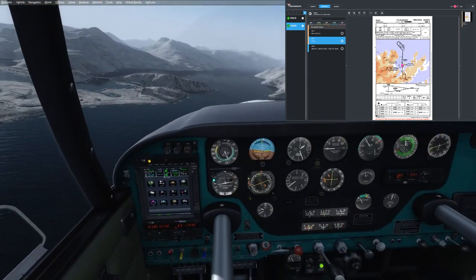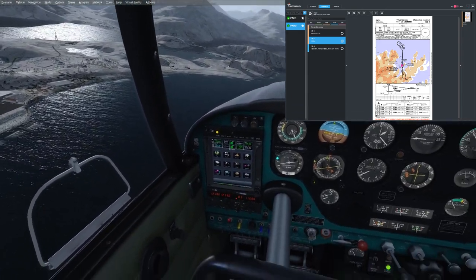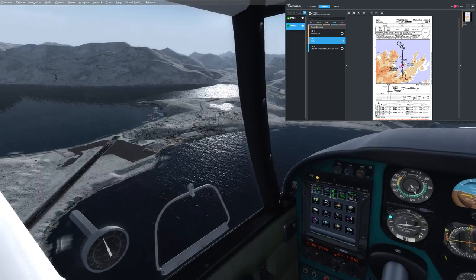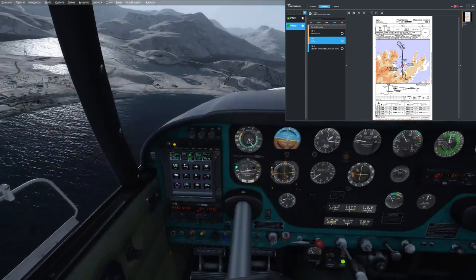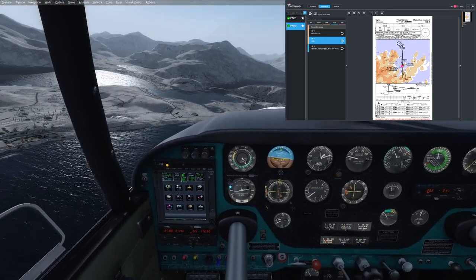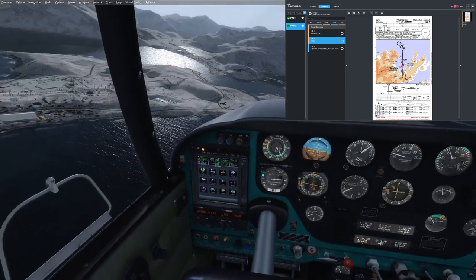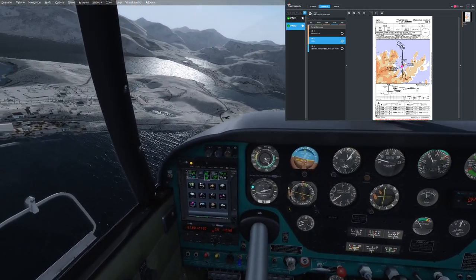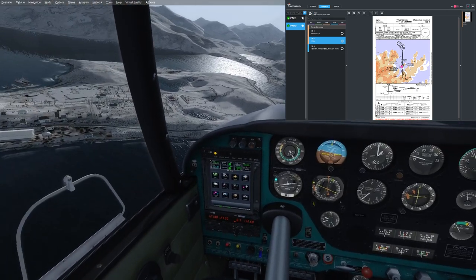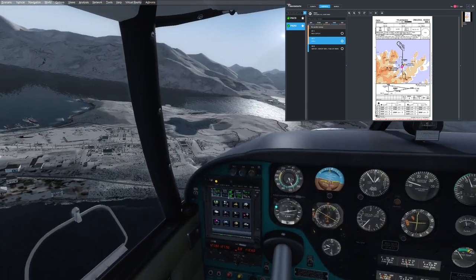All right, let's do our pre-landing checks. Carb heat's out, cowl flaps, there aren't any. Gas, pump on, check gas. Gas is good, fuel flow is good. Undercarriage is down. We got a green light. Mixture, full rich, propeller. Let's go full prop. Seat belts, well, we'll assume they're attached. Systems, everything's in the green. And switches, we got landing lights on. All the lights are on. Okay, we're ready to start our landing.